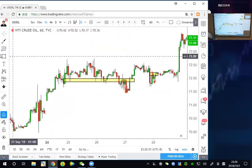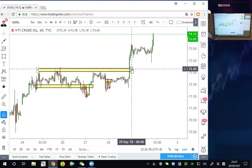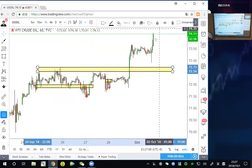But then last Friday it just shoots up and breaks all the setups. So do you still want to short? No. The setup was broken, right? It's going up.